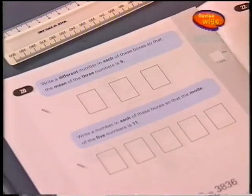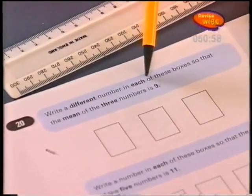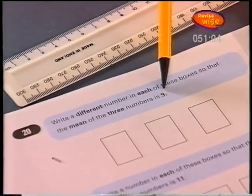Here's a question about mean and mode. It says, write a different number in each of these boxes so that the mean of the 3 numbers is 9. OK, give it a go. Well, if the mean of the 3 numbers is 9, then the total of those 3 numbers is 3 times 9. That's 27. Good. Now, I want 3 different numbers that add up to 27.